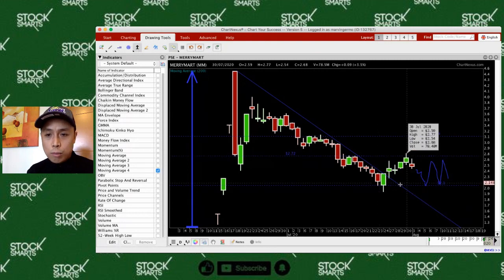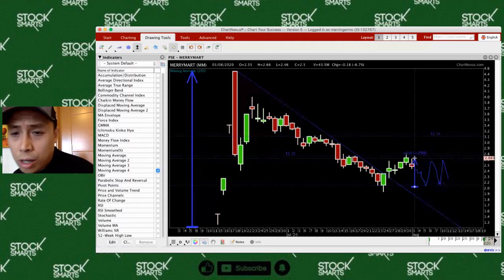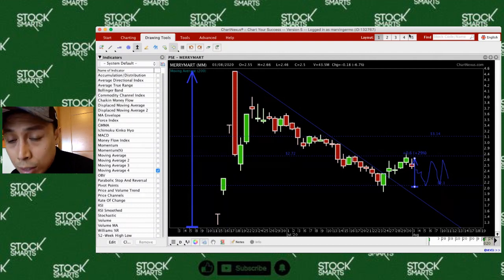For those who were able to pick Merrymart up last July 24, this is a 29+% gain already. It's not wrong to take profits. It's not wrong to sell. It's not wrong to pocket some of your earnings, especially if you're up 29% for just a few days worth of trade. So I repeat, resistance is at 2.72. We closed at 2.71 today. Nothing wrong with taking profits. Nothing wrong with being up more than 29%. That's a take profit signal.